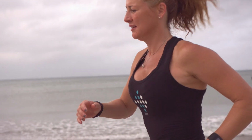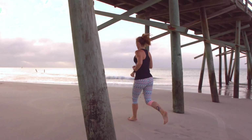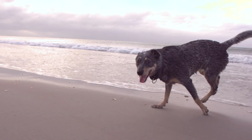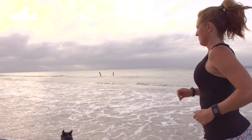The Crystal Coast offers many opportunities to get those extra steps. So in the morning, I got up early, I went to the beach, and I did a beach run. So that helped me accelerate my steps right off the bat. And, you know, the rest of the steps I got in the day were a bonus.